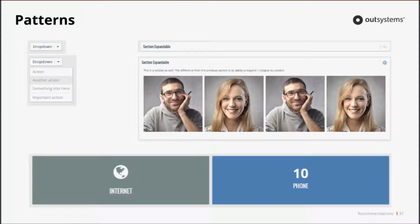Here we have some examples of patterns, like a drop-down, an expandable section, a tile. You can see some of those in any SilkUI preview of any SilkUI theme, because it is actually a showcase of SilkUI patterns. The really important thing here is that for every piece of UI that you think could be reusable in your project, you should think about promoting that element to a pattern. With this, you'll take advantage of web blocks, as we saw previously.